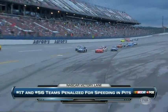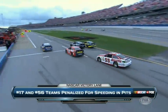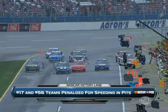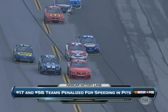And you see right here, you see the 20 car, but you see the 17 on the outside and the 56 on the inside. These two guys were penalized here for speeding on pit road, but these guys knew that this was a critical stop at this juncture in the race.